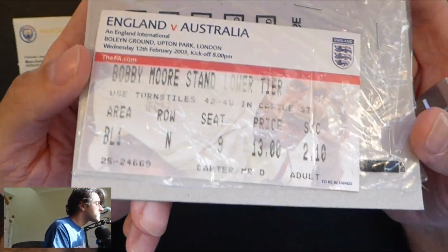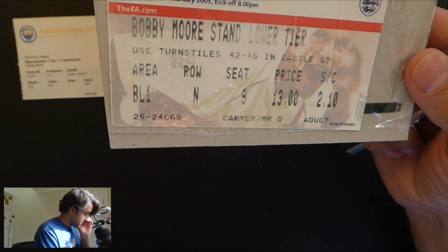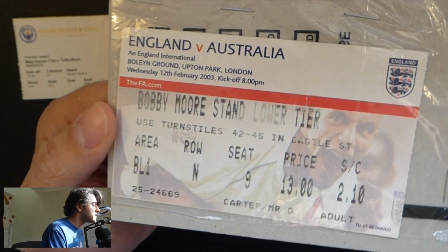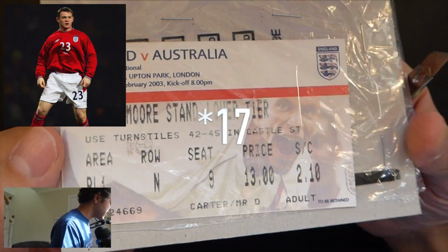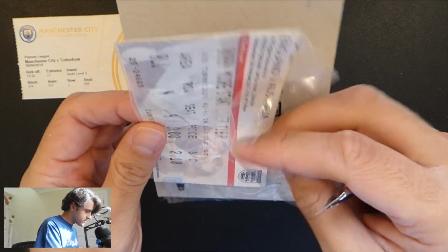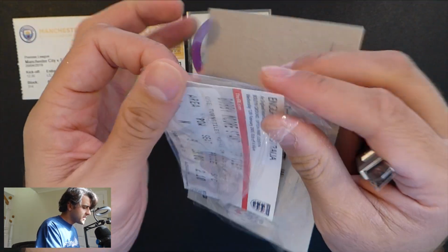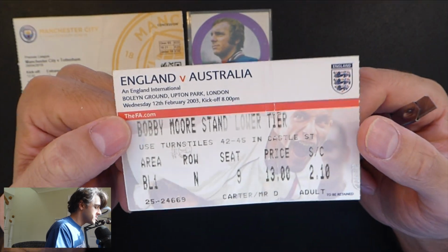And as if linked from the Bobby Moore stand, England versus Australia, this is from the 12th of February 2003, and this is the match in which Wayne Rooney, a 16-year-old Wayne Rooney, made his England debut. And let me just get this one out. Not a rare ticket by any means. Very, very few England home tickets are rare. But this one doesn't appear the most frequently.